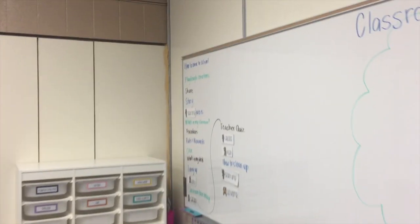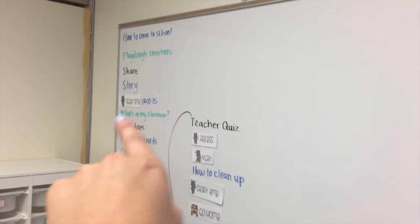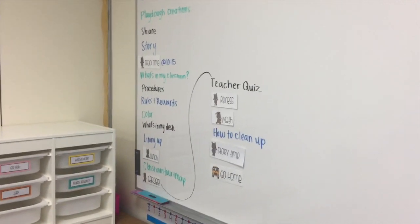Over here is our first day of school schedule. As you can see, most of my schedule tabs aren't up here because we're having a very non-traditional first day of school, as if you're teaching, you know you always do.